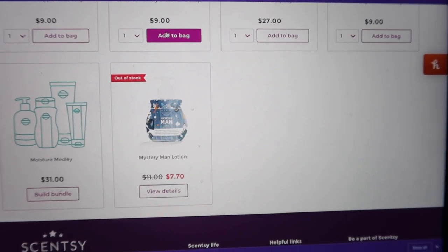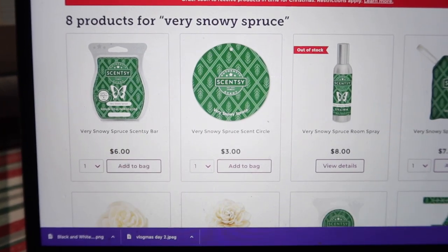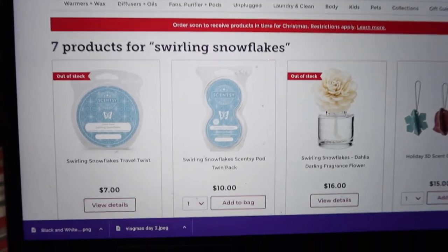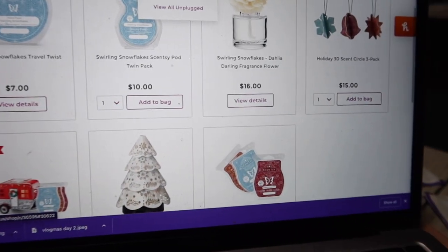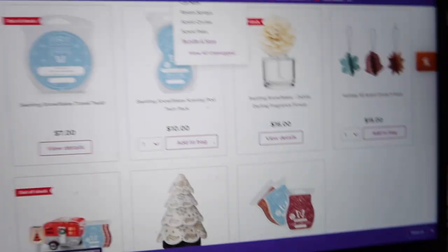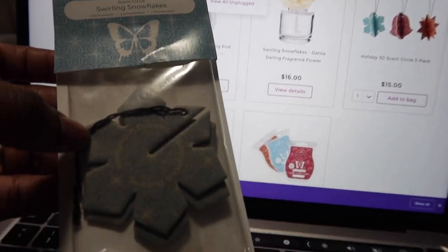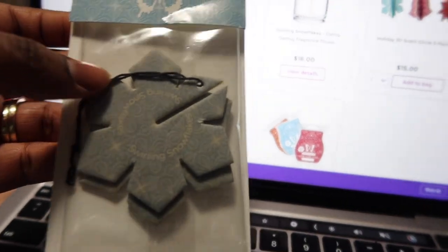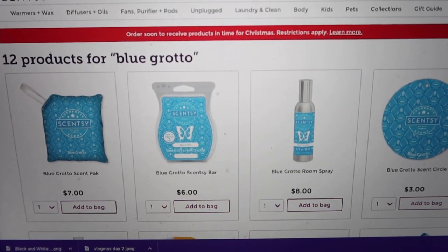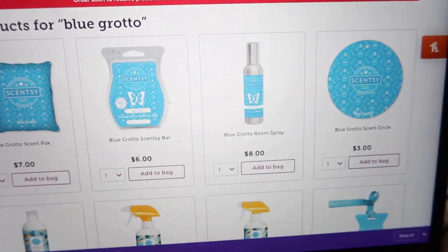And what else came with it? The Very Snowy Spruce Scentsy Bar is $6. Sometimes they give me the Scent Circle. The Scent Circle by itself is $3. The Swirling Snowflakes, you can get the Swirling Snowflakes air freshener in a Holiday 3D Scent Circle pack. Oh my goodness, you can get three for $15. I had typed in Blue Grotto. Now I already told you, I already got the bathroom cleaner and I got the car bar.